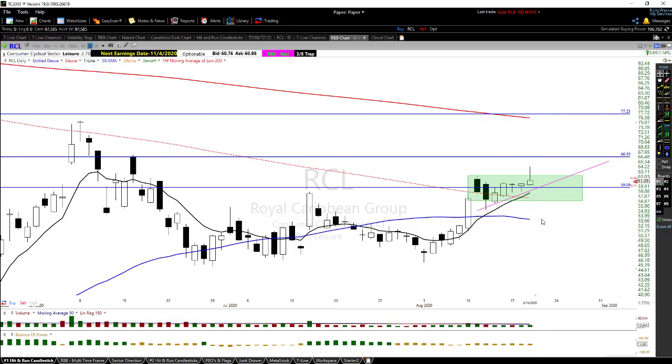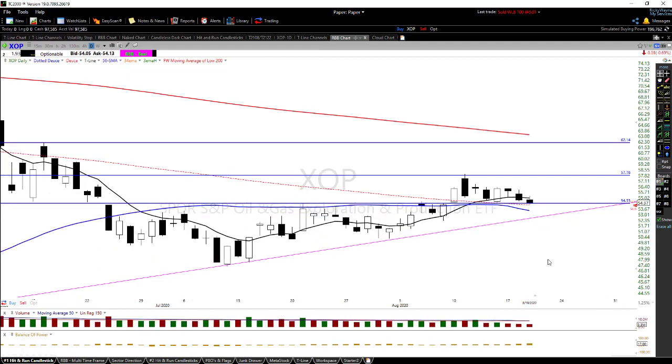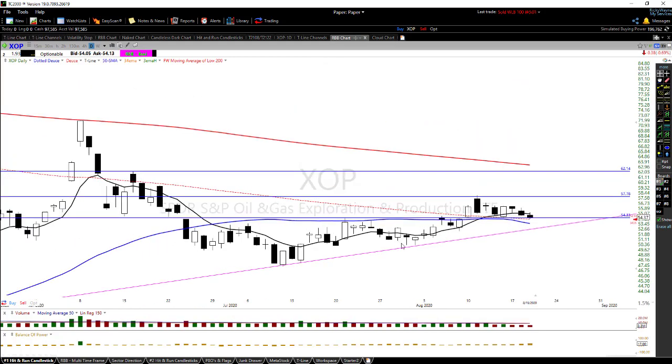Another one is XOP. Now I had to close my XOP yesterday. It was getting too bad looking. And if you put this trend line on right there, what I didn't want to happen is to hold this all the way down to that trend line. That's pretty far. I just had no interest in doing it. And we can see it's opening up lower today, so it might have been a really good move to do. So I closed it out yesterday for a $270 loss.